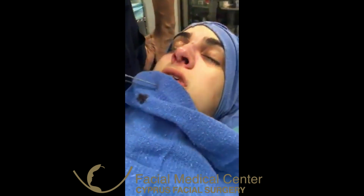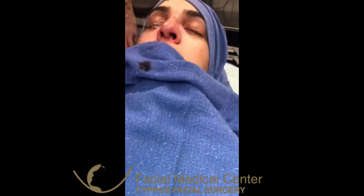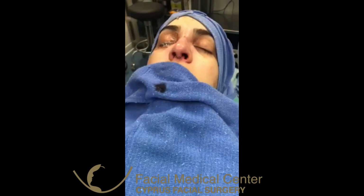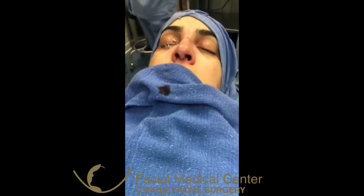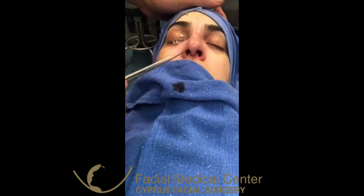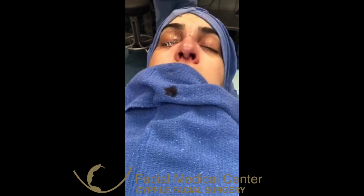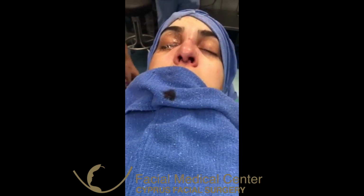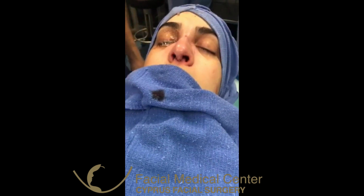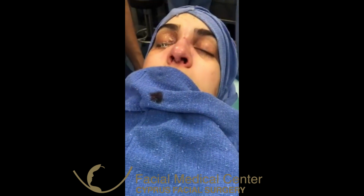you can understand the very nice shape and the very nice symmetry of the two nostrils. They are pretty much symmetric. That's what we do, and you can see here the very nice triangle that we created on this nose. That's what we do here in Cyprus Facial Surgery. That's a very nice rhinoplasty with a lot of details, and we finished up in about 2 hours.